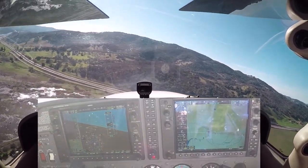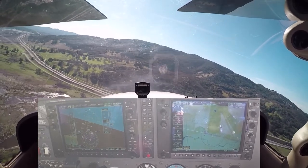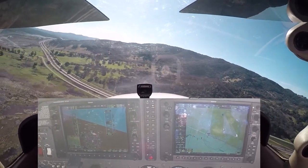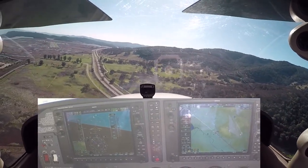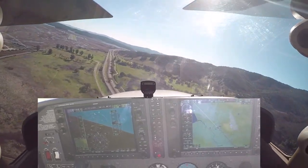Traffic, Starduster 11 Zulu, turning downwind. We got the Cessna in sight on the downwind, and we'll try to keep it slow back here. Traffic, Cessna 2 Alpha Tails, turning final 13, touch and go.